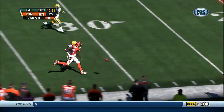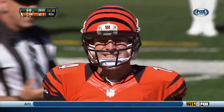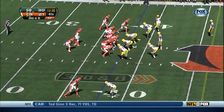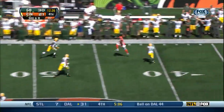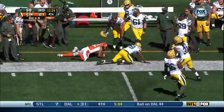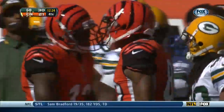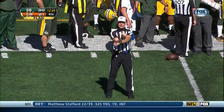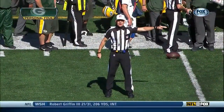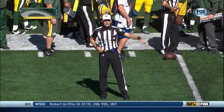Dalton. Green. Out of his reach. And again. He's late. Is caught. First down at the 40. That's Marvin Jones. And they throw a flag for the hit out of bounds. After the play, personal foul, unnecessary roughness, defense. Penalty is 15 yards. First down, Cincinnati. They got together. I think they were.